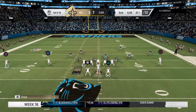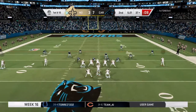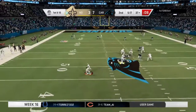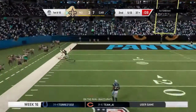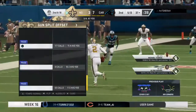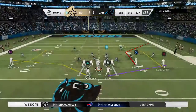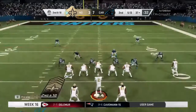Switch. From the gun, it's Jackson. Buying time to his left. And I think that one might have been intercepted, but he will be ruled out of bounds. So this will go only as incomplete. Line of scrimmage, again the 37 as they line up 2nd and 10.